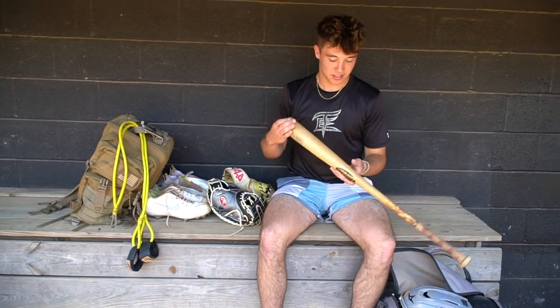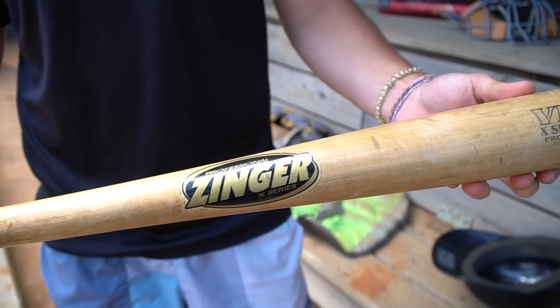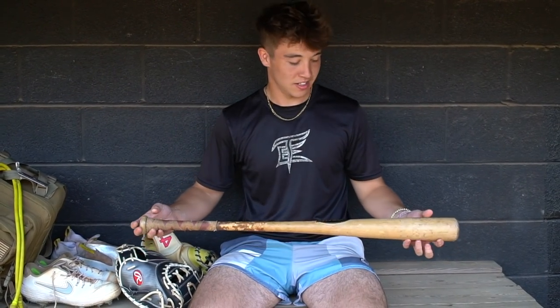Start off with the bats. Start off with my woods. I have a Zinger VM71 X Series model. It's a 33-inch, really unloaded. I keep this around in case my other wood bat breaks. Good swinging in the cage.